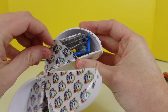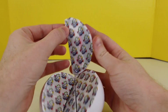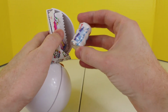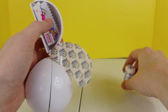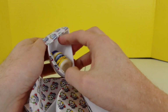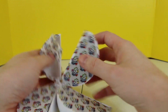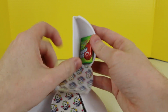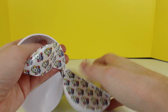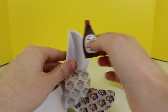Okay, this is our last one to get open. Let's go ahead and see what we got in here. Oh, we got some Mentos again. These are the pure whites, which is another double for us. Let's get this one open. Oh, we got another thing of mayo. We have so much mayo. And then the next one we have, oh, we got Airheads. We just got some Airheads, but now we got some more Airheads. And the fourth one we have, woohoo, a new one, yay!